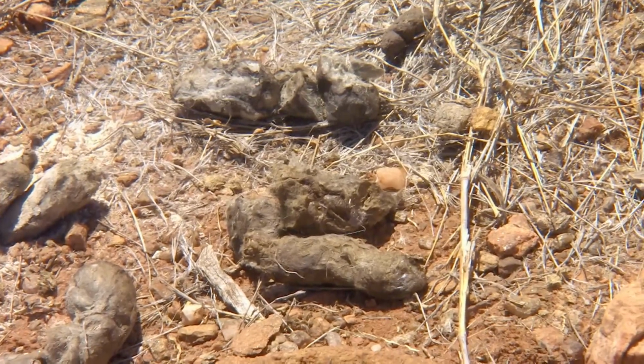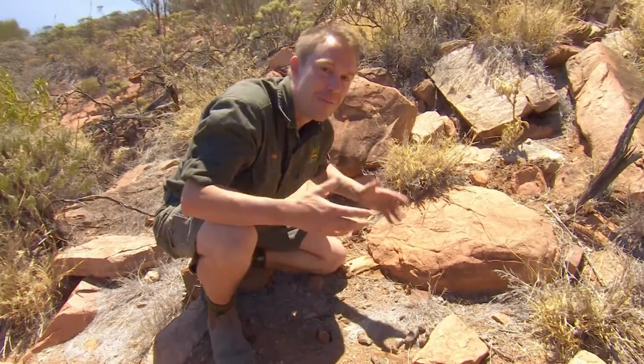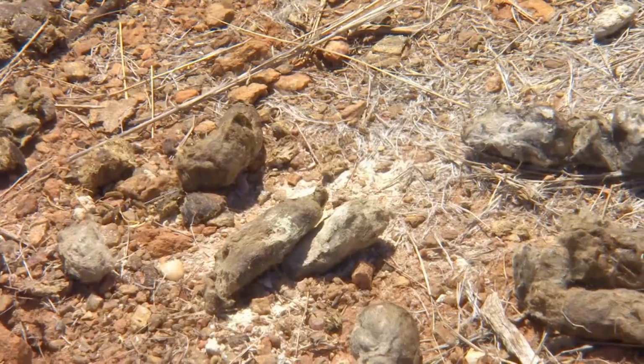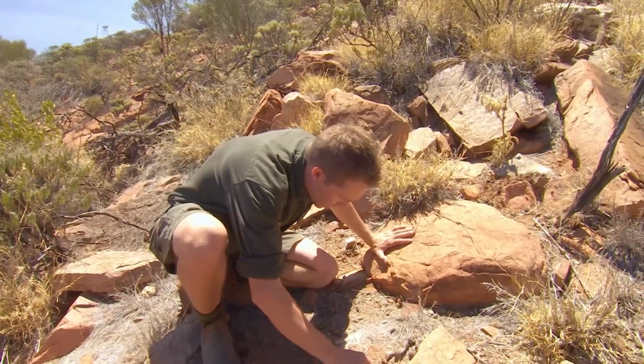That's Perentie poo, and a big one by the amount. Now, their poo is similar to a lot of animals. But the white patch here, well, that's uric acid, and that is wee without the water. It's dehydrated because in this environment, it doesn't come out fluidy. They don't want to waste that fluid. So it's dehydrated and they reabsorb it. That's why it looks like this.